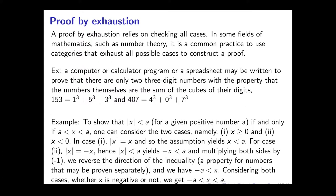Another example, to show that the absolute value of x is less than a for a given positive number a, if and only if minus a is less than x and x is less than a, one can consider two cases, namely x greater than or equal to 0 and x less than 0. In case 1, the absolute value of x equals x, and so the assumption yields x less than a. For case 2, the absolute value of x equals negative x, hence the absolute value of x less than a yields minus x less than a.